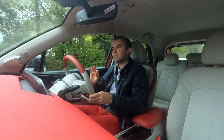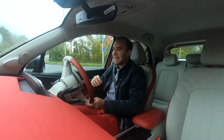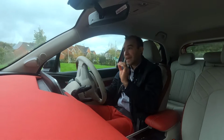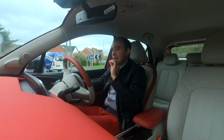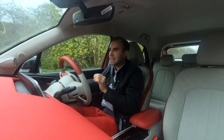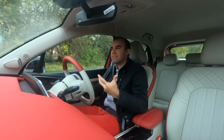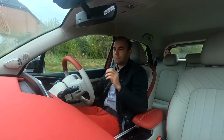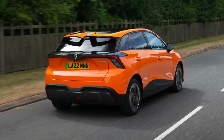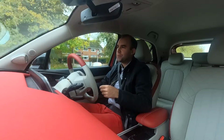Now, the interior quality of this car is not up for debate. What is up for debate is the style of the interior, and of course the style of the exterior as well. That other big Chinese car company, SAIC, which you'll be aware of as MG in the UK, do things a little bit differently, particularly with the new MG4. It's very European in the way it looks. It's very modern, it's very much of the moment.